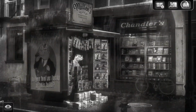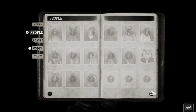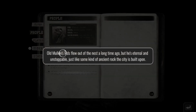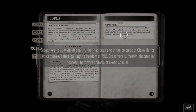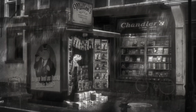Oh, we got some more information. Let's check that out. All Mullen's kids flew the nest a long time ago, but he is eternal and unstoppable. It's like some kind of ancient rock the city's built upon. Crestmore's Savannah country has been one of the colonies of Clawville for two centuries. Before gaining its freedom in 792, Crestmore is mostly inhabited by peaceful herbivore species of exotic species.